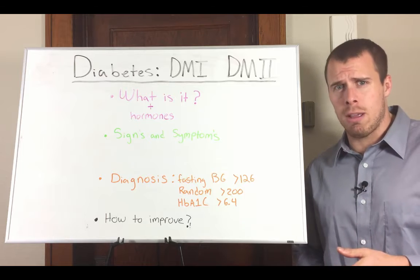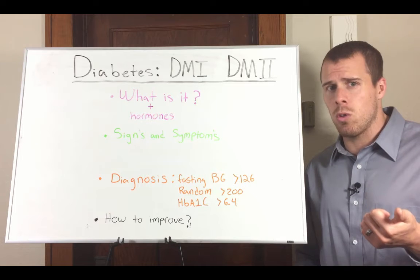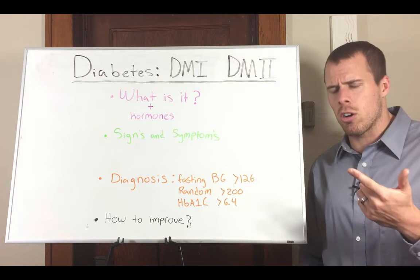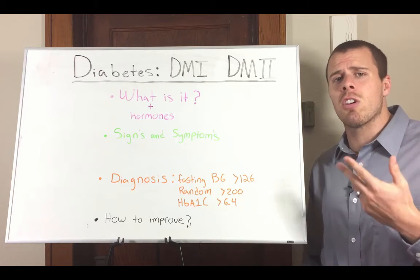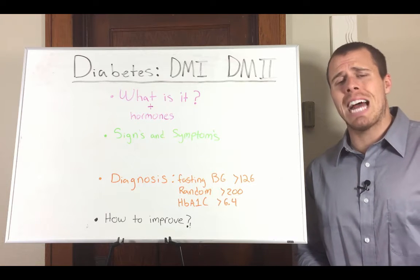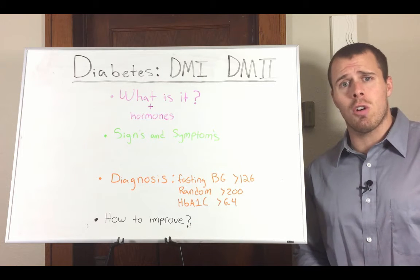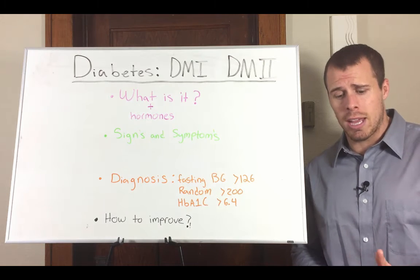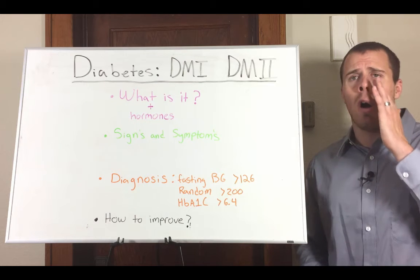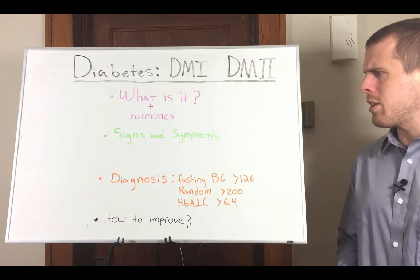So our signs and symptoms here. Typically we'll have what's called the 3 Ps: polyuria, polyphagia, polydipsia. Polyuria just means you have to urinate a lot. Polyphagia means you have increased hunger. And polydipsia is that you're constantly thirsty. We'll also see bilateral carpal tunnel. We can see sexual impotence. We can see distal neuropathies, bilateral polyneuropathies, so maybe loss of sensation in hands and feet or poor wound healing. We could also see loss of sense in position and vibration as well. So those will be some signs and symptoms.